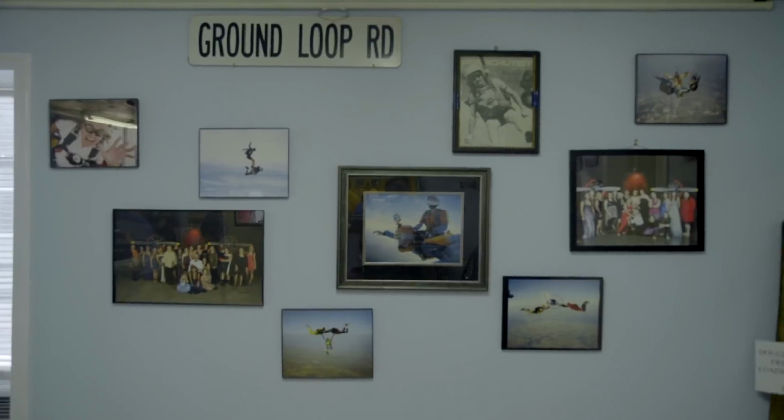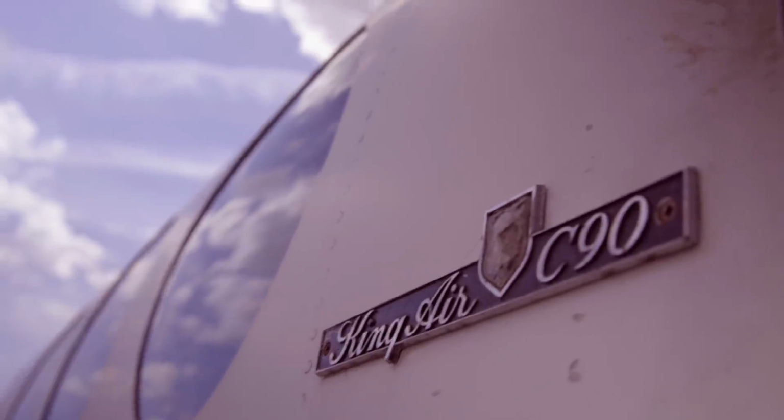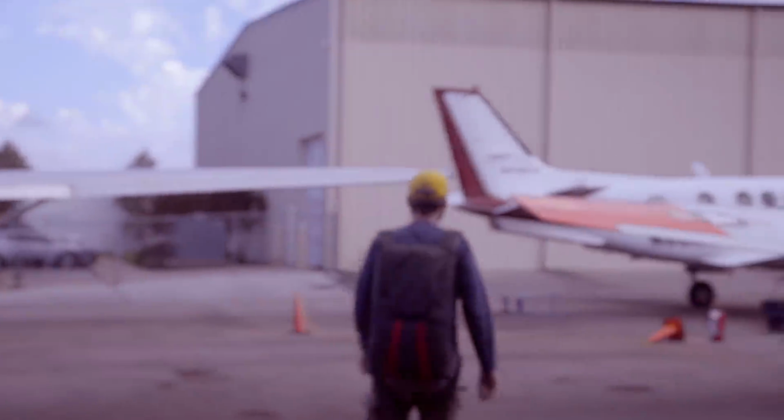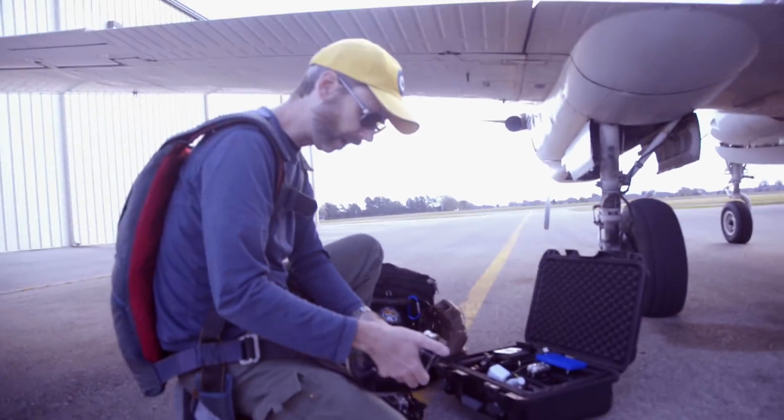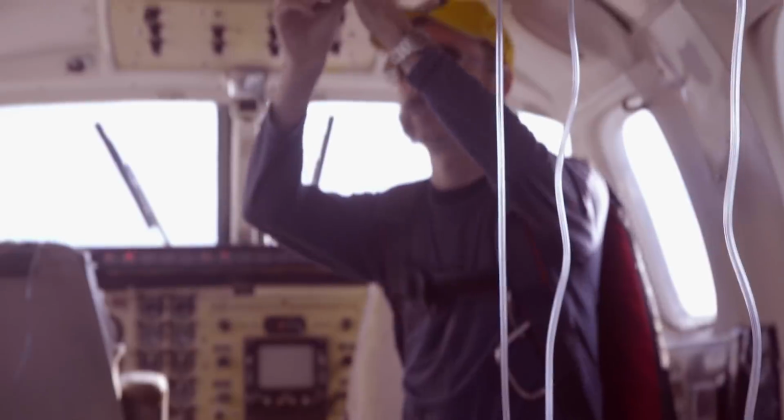While the first group of jumpers got signed up, Dan and I went to pre-flight the airplane. This KingAir 90 has been modified for skydiving with a sliding door and cabin-wide oxygen system so it can take divers way up into the flight levels.